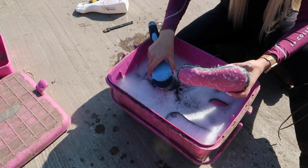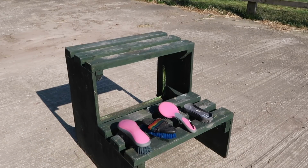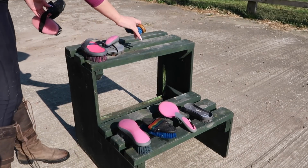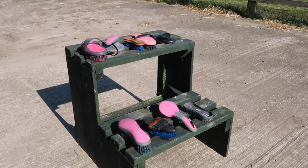So once I've cleaned all of the brushes, I like to put them all out to dry, and I use my mounting block just because with it being slatted, it aerates them really well, so they tend to dry quite nicely, especially in this lovely weather.